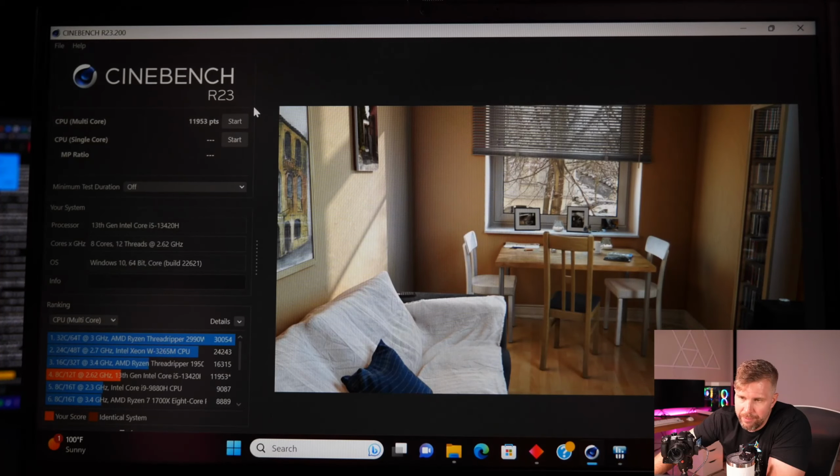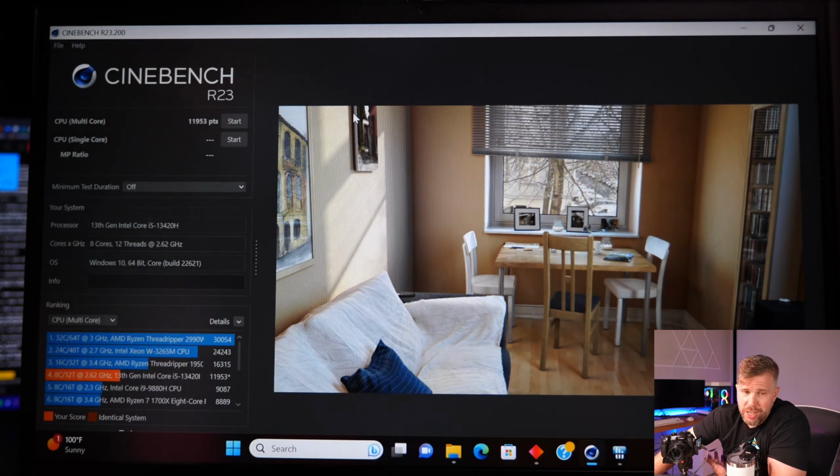There's our result, 11,953, which is not at all a bad result. It's just not as good as, say, 15,000 or 14,500 like the Acer Nitro 5 gets at the same price. We haven't even busted 80 degrees on the CPU yet. That is phenomenal temperature management.